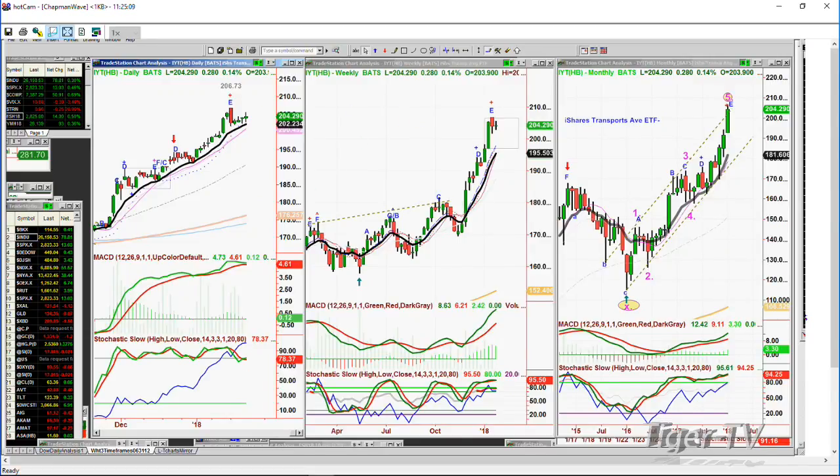I'm going to be watching this very closely because there's a sign that says getting a little toppy, but it only says real toppy if it starts to close under 201. It's at 202.23 right now. So that's the IYT. A question I had was, where did it go? Oh, it's over here on this side. TBT, KRE, yep, I did that.